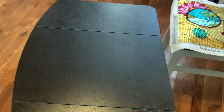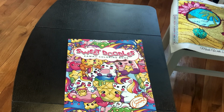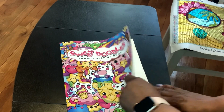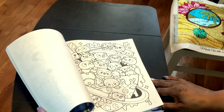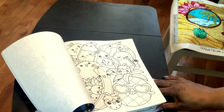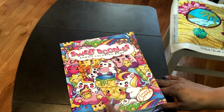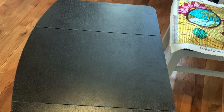Okay, so the next one I have is Sweet Doodles Kawaii Coloring Book by Colored Carmel. This one I absolutely loved. See how cute they are? Aren't they so cute? This is to me what kawaii is. So you guys just let me know, am I making a big deal out of nothing? I usually do. But I like this one a lot. Oh, and those two came from Amazon.